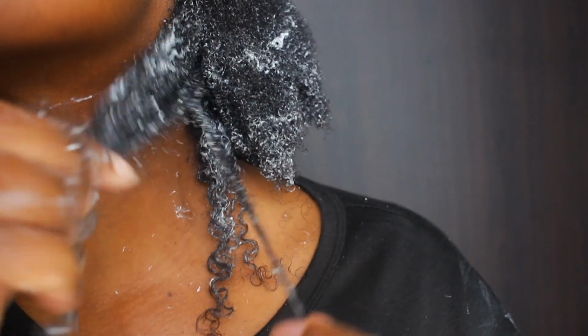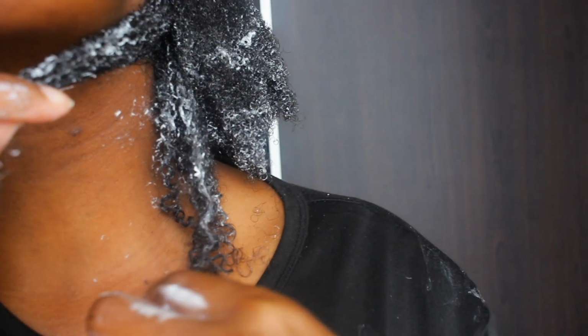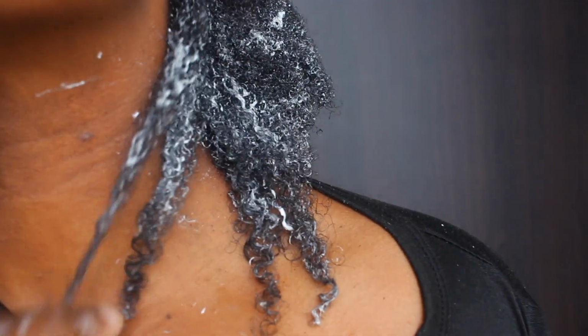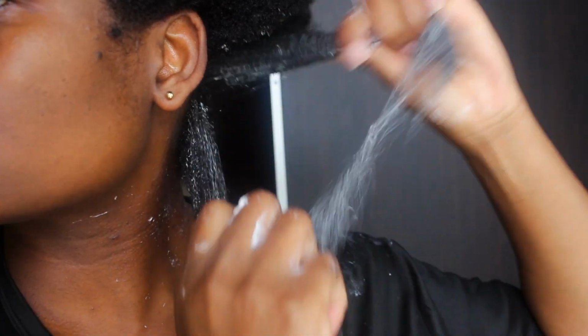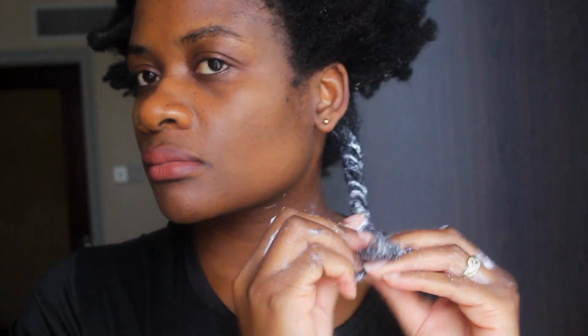Curls are popping, guys. Like I said, I am 4B 4C, but you guys can see the curls are just popping and popping. Can you guys see that? Wow. So this is a great product. I can already feel it, but anyways, I'm not gonna give you guys all the juice or feedback right now. Just continue watching until I'm done washing my hair, and then I'll be back to give you my thoughts, okay?